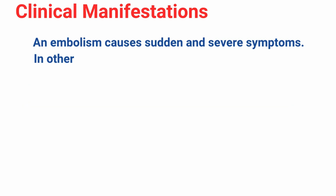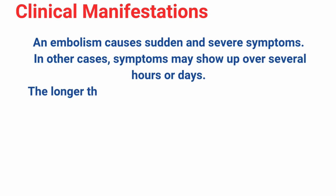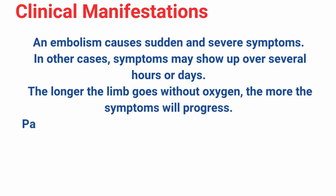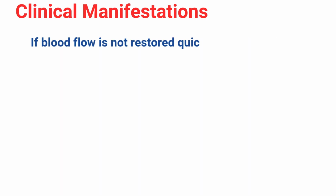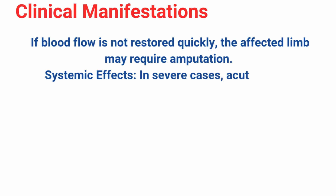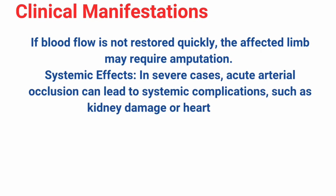An embolism causes sudden and severe symptoms. In other cases, symptoms may show up over several hours or days. The longer the limb goes without oxygen, the more the symptoms will progress. Pain turns into a pins and needles feeling, which finally turns into paralysis. If blood flow is not restored quickly, the affected limb may require amputation. In severe cases, acute arterial occlusion can lead to systemic complications such as kidney damage or heart failure.